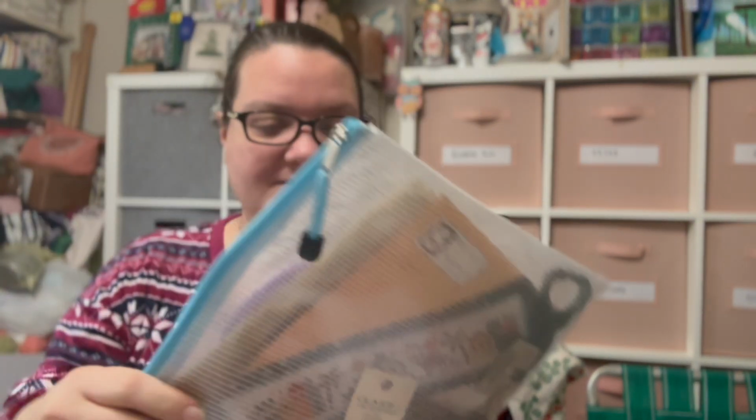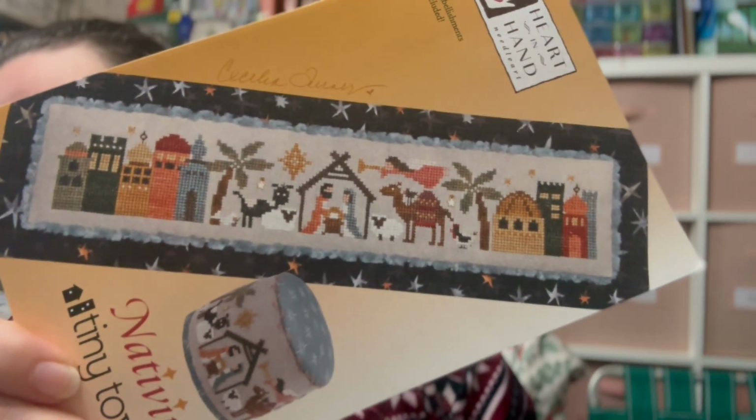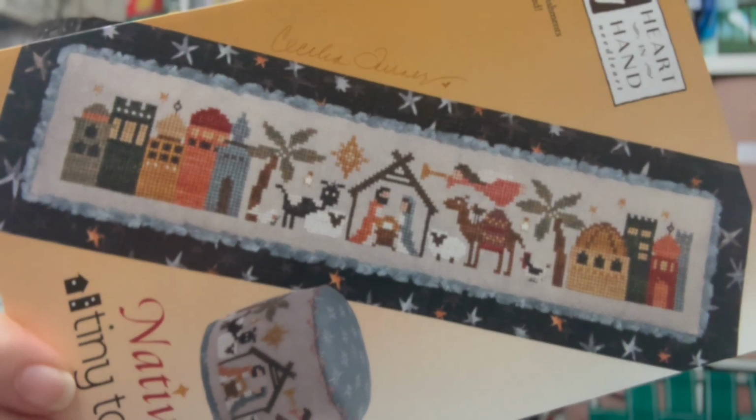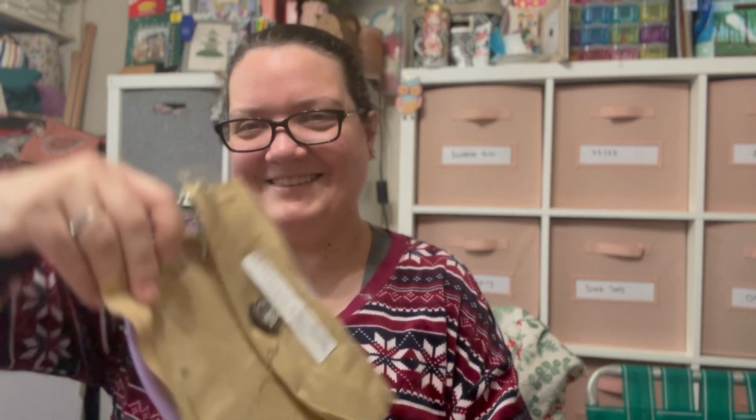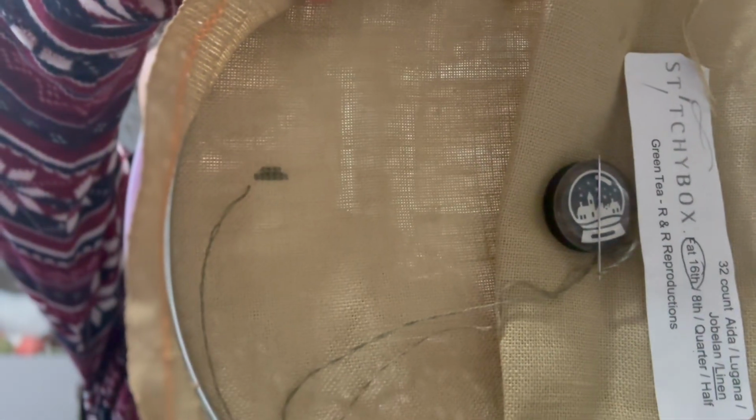And the final one in this Startapalooza situation is Nativity Tiny Town. And I think this one might have gotten the most stitches. It got 8. There we go. 8 whole stitches.